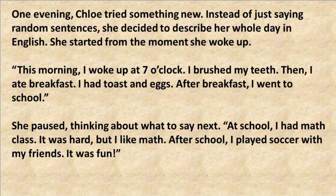One evening, Chloe tried something new. Instead of just saying random sentences, she decided to describe her whole day in English. She started from the moment she woke up. "This morning, I woke up at 7 o'clock. I brushed my teeth. Then I ate breakfast. I had toast and eggs. After breakfast, I went to school."